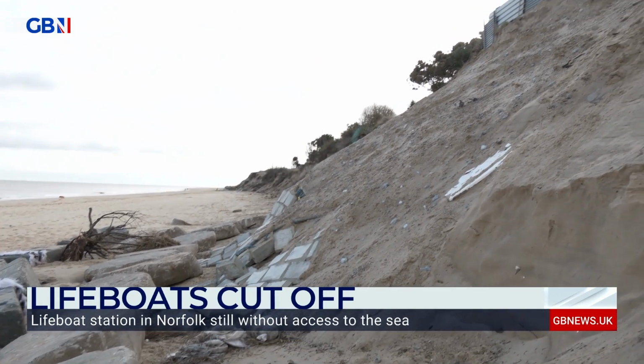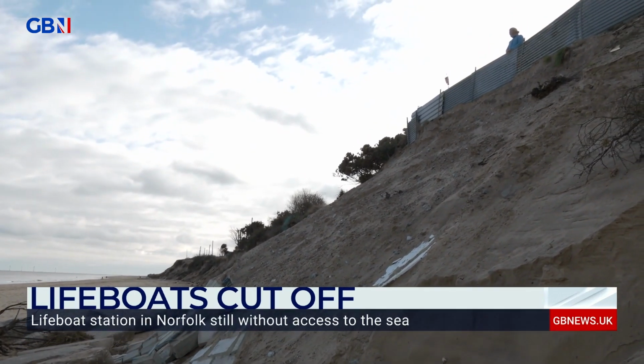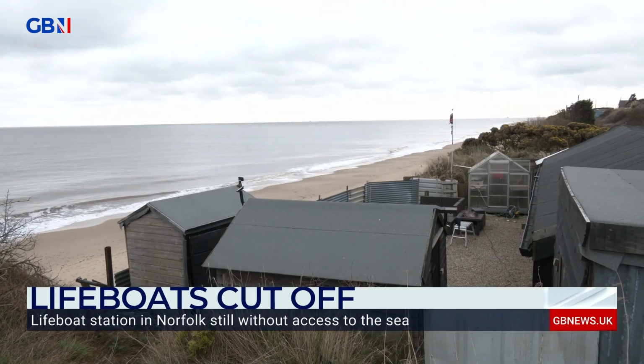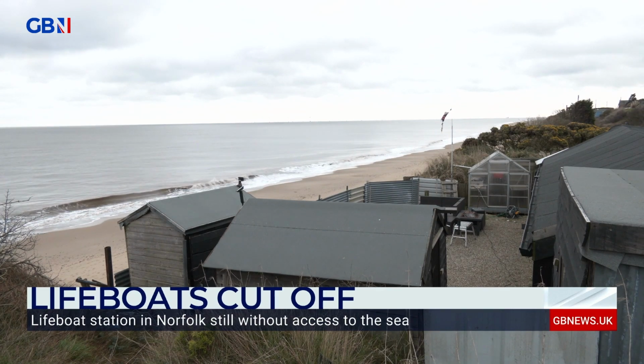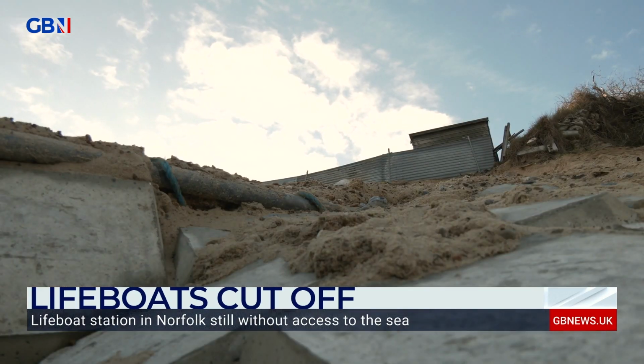Without expensive sea defences along this stretch, it's a matter of time until the cliffs collapse again. Until then, maintaining Hemsby's coastal community is quite literally on a slippery slope.